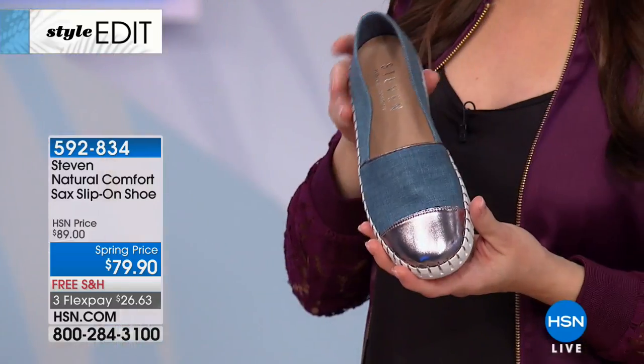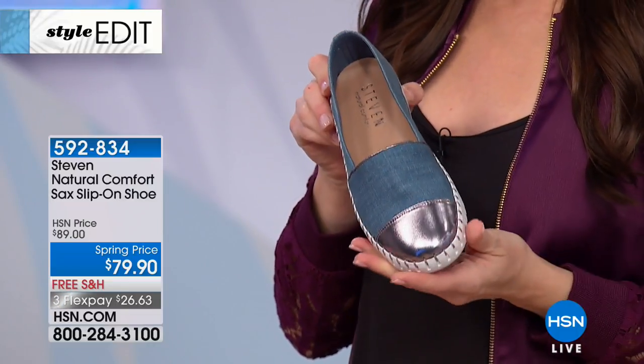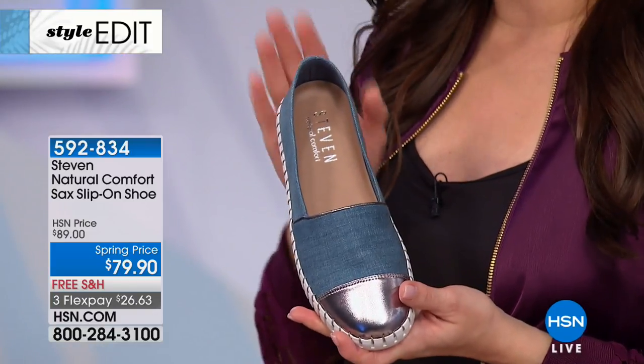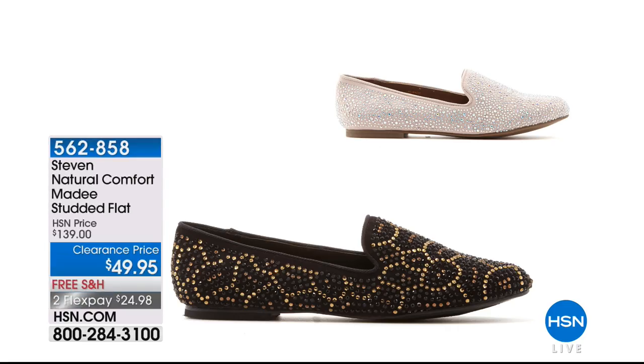All right, this is another one that Michelle is loving, and so many of us are as well. It's straight off the runways. Such a fantastic look. 592-834 is your item number. Medium and whole and half sizes are still available, but becoming limited. Oh, and the shoe that I'm wearing has been spoken for. Thank you all so much for your calls and orders on that. And, of course, you can shop the entire Stephen by Steve Madden collection on hsn.com.